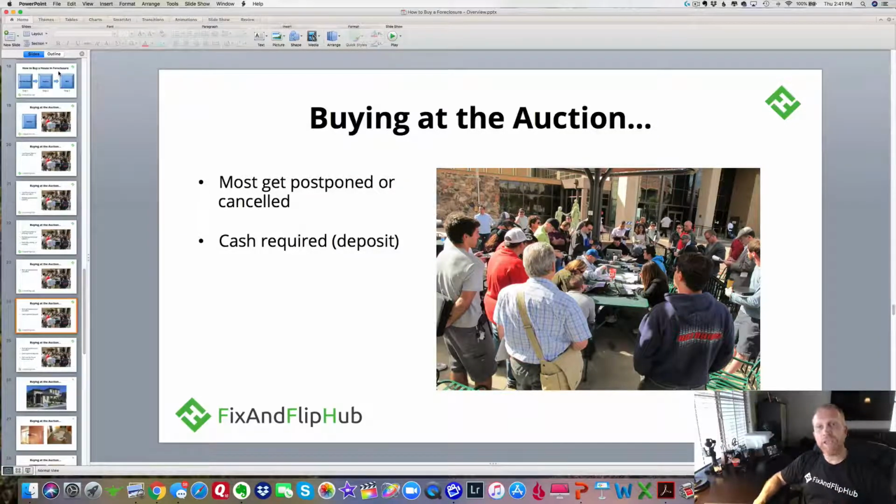But if you do go there and you do happen to bid on one that goes to auction, you typically need a cash deposit of some kind in the form of a cashier's check or a money order. Here in Phoenix, it's $10,000. Again, that varies from state to state and county to county, so you'll have to find out that information. And normally, if you win the bid, okay, you're going to have all the money to pay the auctioneer the following day or within 24 to 48 hours.